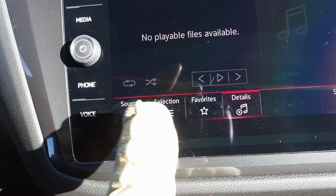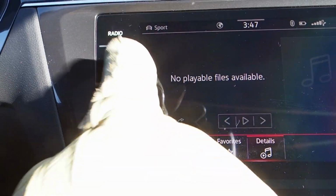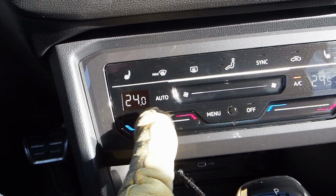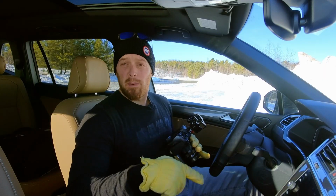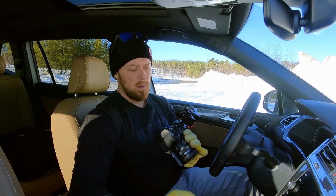Whether you're using the on-screen buttons here or these touch-sensitive sort of hard buttons on the side, no luck with the gloves. Let's try the climate control system out here. Idea with this is if we want to turn the temperature up, we just swipe this way. And that seems to be working, and to turn it down, we just swipe this way here. That climate control console is much more sensitive to your bare finger, but it does still work with your gloves on here.